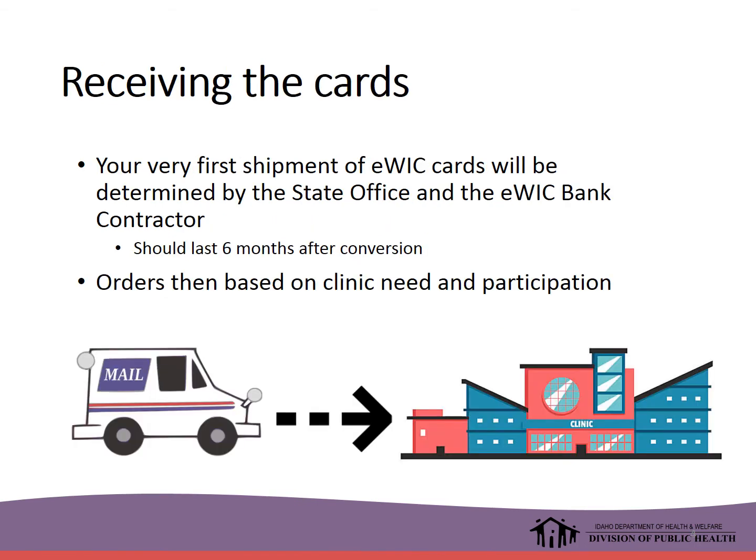Your very first shipment of eWIC cards will be determined by the state office and the eWIC bank contractor. This initial inventory is estimated to meet your agency's needs for the first 6 months after eWIC conversion. This estimate is based off of the clinic need and participation rates.